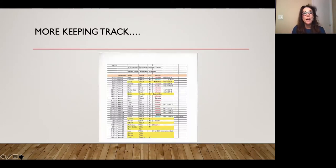I also kept track of what's going on with the dogs with a spreadsheet. You don't have to do any of this. I just found these tools to help me as I started the program because I didn't really have a template for it. So I would say the dog's name, the breed, and then what happened to them.